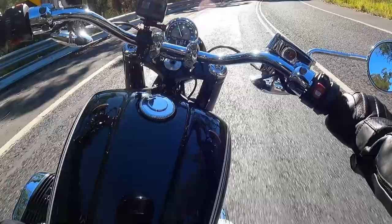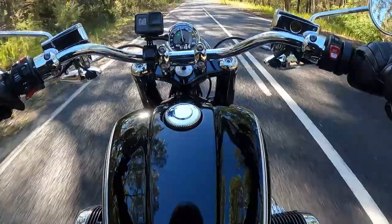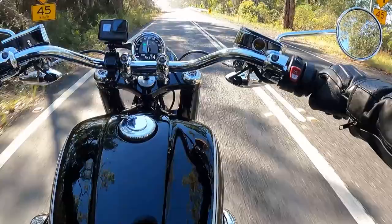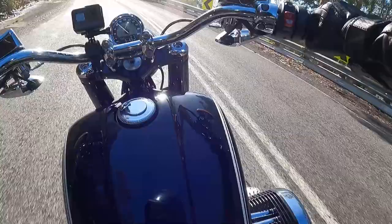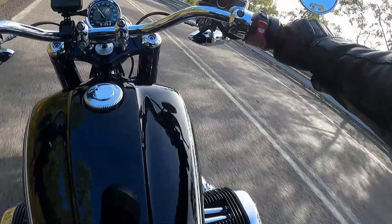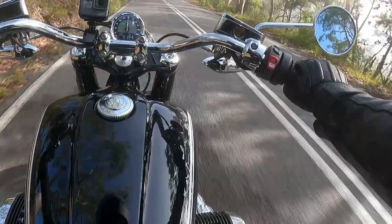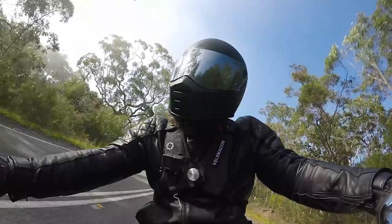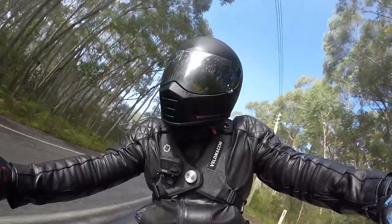Sure, it gets plenty of looks, but you're really spending $35,000 on a motorcycle that you're really going to, you know, ride on a Sunday to your local cafe or pub to get a few looks? Probably not. So if it's not a cruiser, and it's not an urban commuter, then what is it? Something that I've been struggling with.